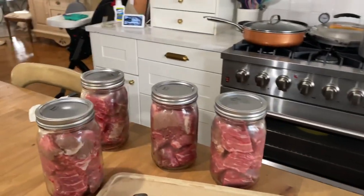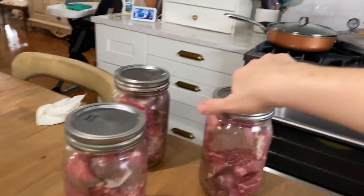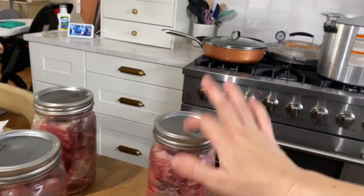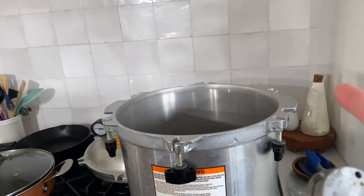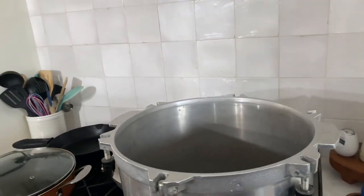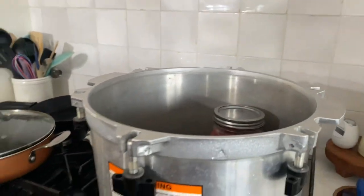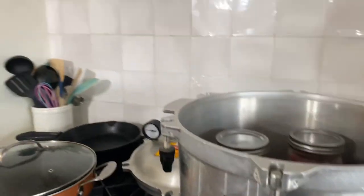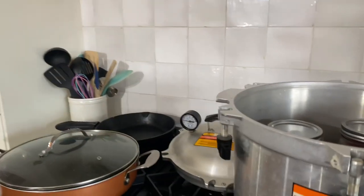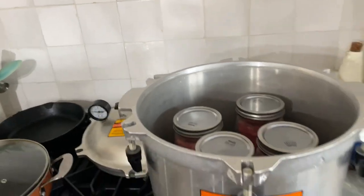All right, so I'm ready to put my jars in. I'm using 4 jar canning lids. These are wide mouth jars, and I'm using an All American canner with 10 pounds of pressure for our area, which is Southeast Texas. So 10 pounds of pressure. I've got my water in the bottom already, and I'm doing cold canner, cold meat, cold jars, cold water, all the things match up together. We're going to do this for 90 minutes because we are doing quart size jars for meat.